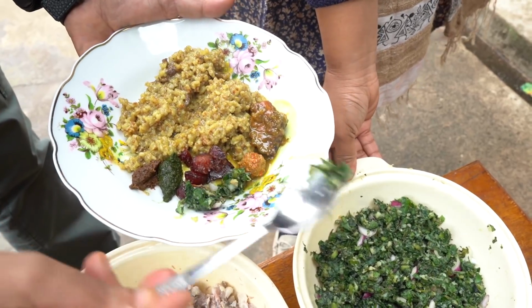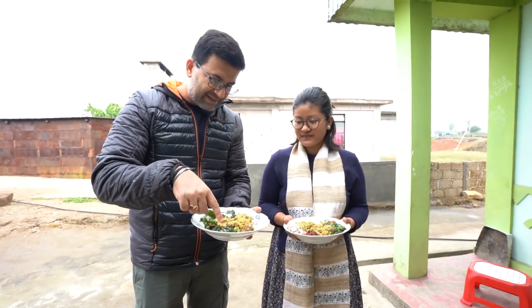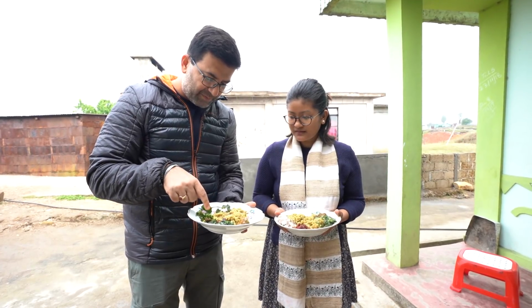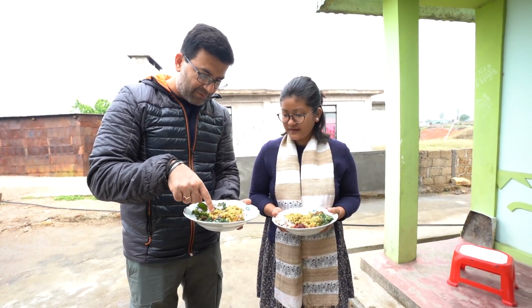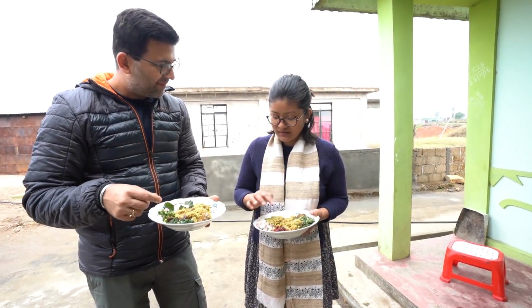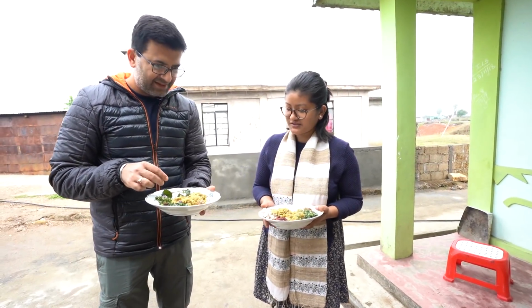So this is our plate. We have jado, country chicken, then potatoes and greens, green herbs. Then you have pudina chutney, Tumtap, pork fry, and then the green one. This is what we call sope. That's pickles.